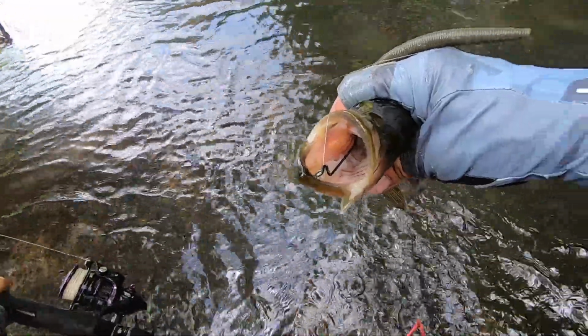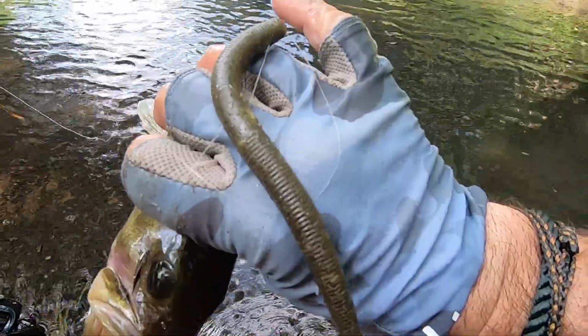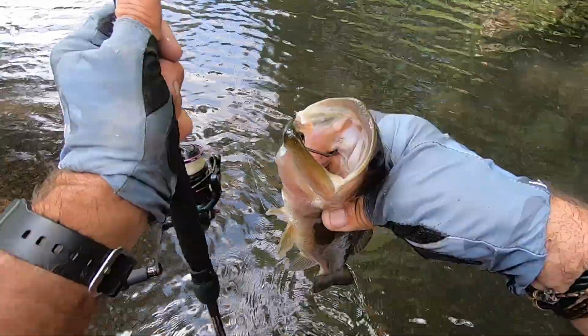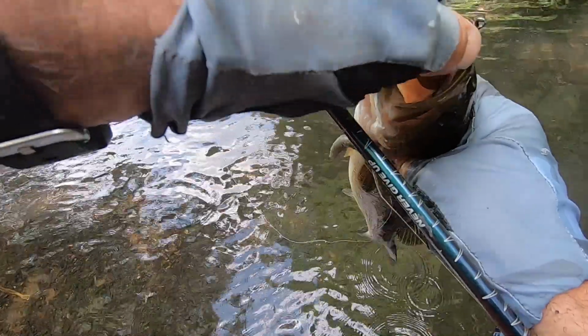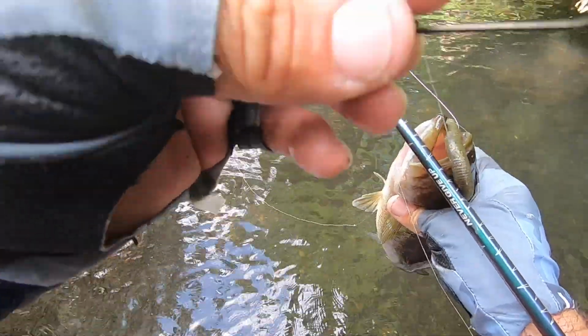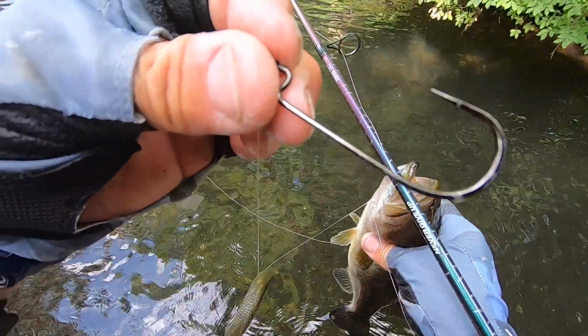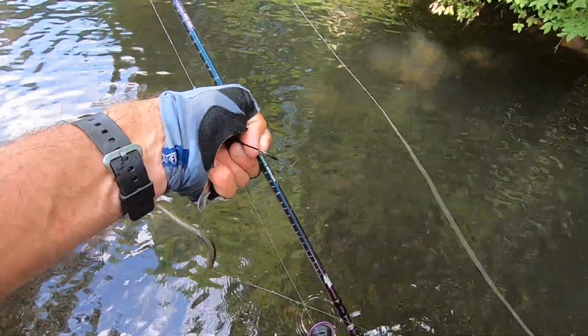Yeah. Look at that. Look at that general. Green pumpkin 5-inch Berkley PowerBait General. Doesn't get any more classic than that. 4-aught. That's a 4-aught heavy-duty VMC hook. And the reason I use the heavy-duty is because the hook is heavy, so there's a little extra weight to help that stick bait sink in this current. So can't beat a stick bait for pond bass.